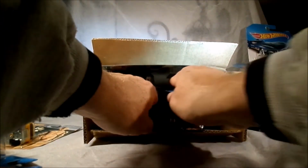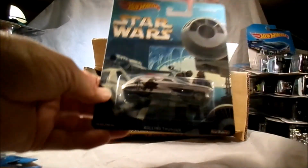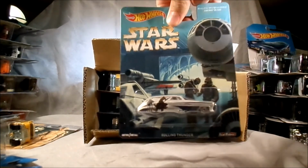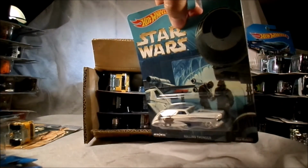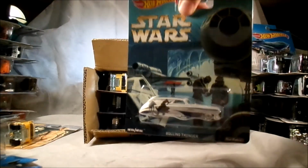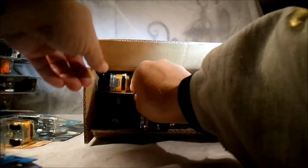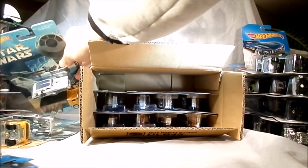Next up. Ooh, a little bend on that card. That's the Rolling Thunder. Looks like Hoth. The Millennium Falcon and some of the speeders and X-Wing. Can't tell who's on the side there. Somebody. Next two are repeats of those two. Rolling Thunder and Highway Hauler. Rolling Thunder.